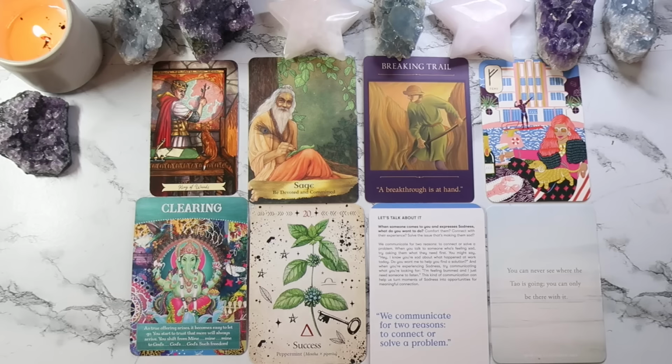And what you're looking for, and when you're experiencing sadness, try communicating what you're looking for. I'm feeling bummed and I just need someone to listen. This kind of communication can help us turn moments of sadness into opportunities for meaningful connection. So again, we communicate for two reasons: to connect or solve a problem. You know what's really interesting?